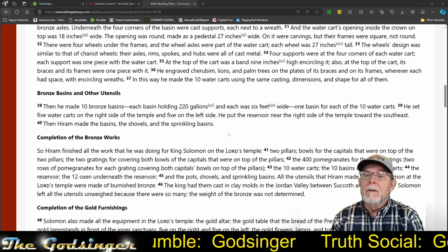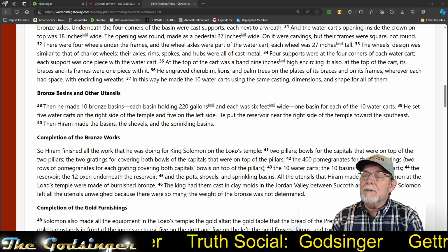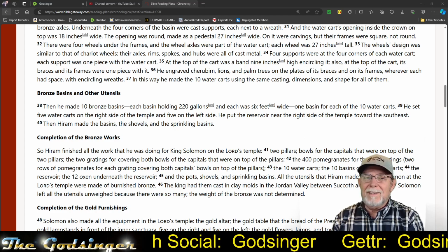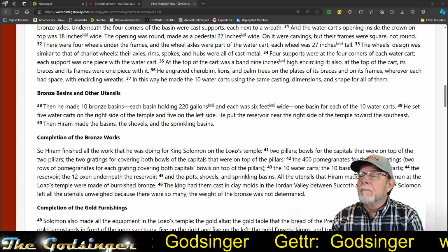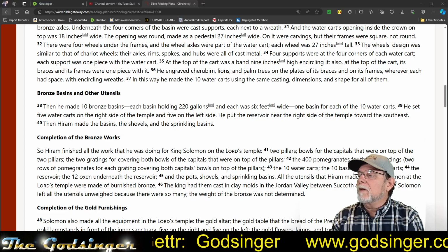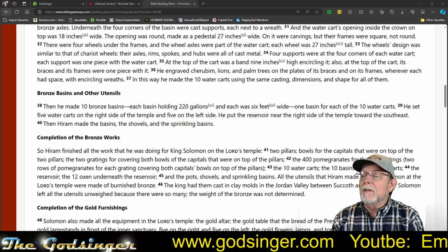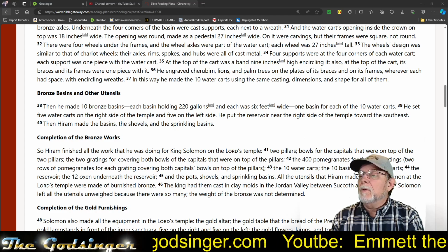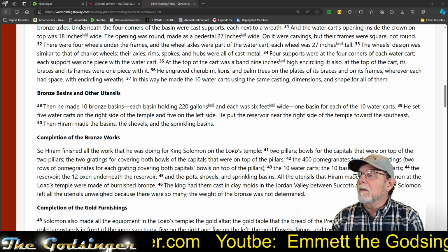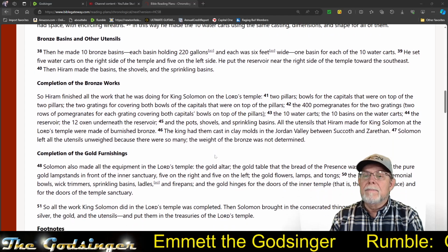Okay? Bronze basins and other utensils. Then he made 10 bronze basins, each basin holding 220 gallons. That's not a basin, that's huge. Each was 6 feet wide, one basin for each of the 10 water carts. He set the 5 water carts on the right side of the temple and 5 on the left side. He put the reservoir near the right side of the temple towards the southeast. Hiram made the basins, the shovels, and the sprinkling basins.